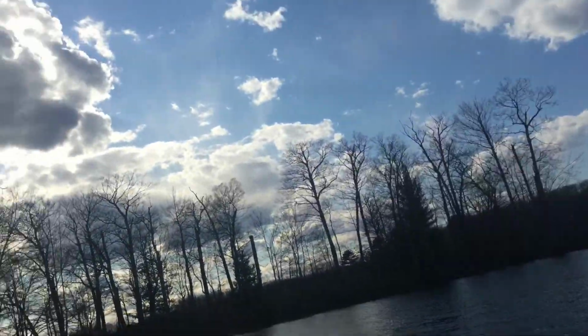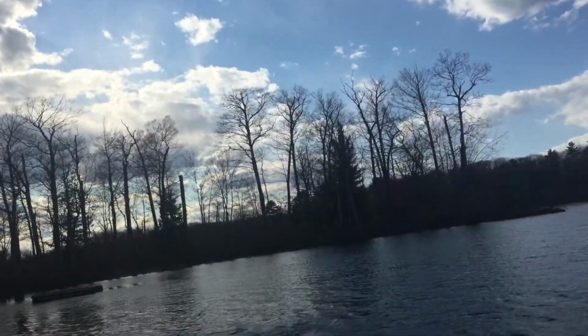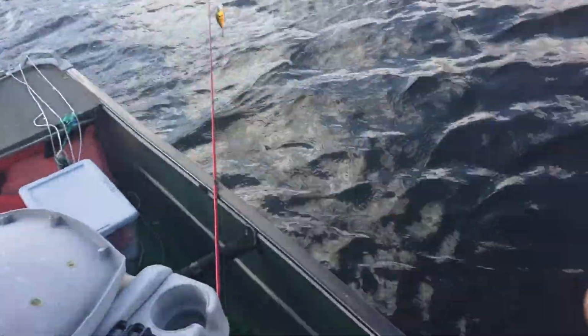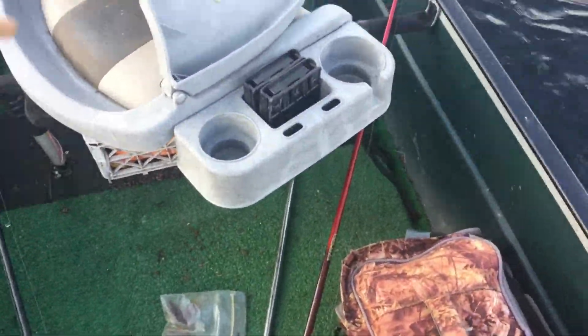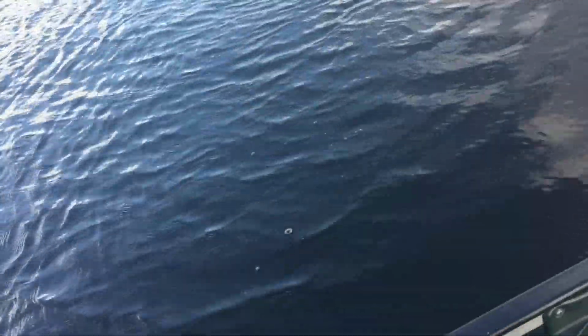There we go. There's a fish. Slammed it. Oh, that's a big fish too. Or it seems to be. Oh God, that's a nice one. Oh, he's gonna get me wrapped up. He's gonna get me wrapped up. All right. Oh, that's a nice fish. Look at him. Trolling motor's still on. Whew. Got a nice one on. Probably about a 2.5 pounder.